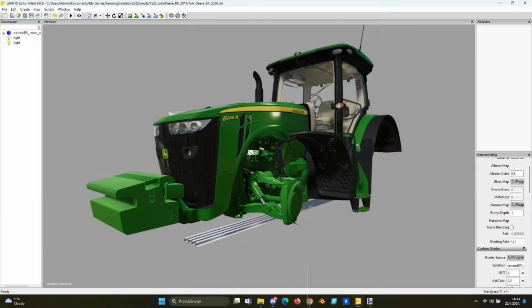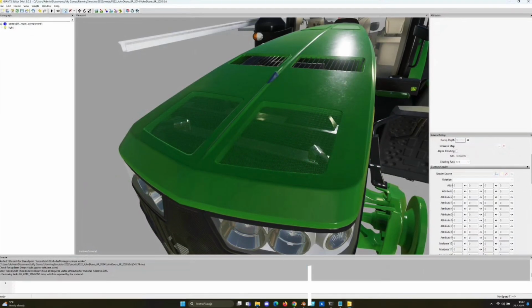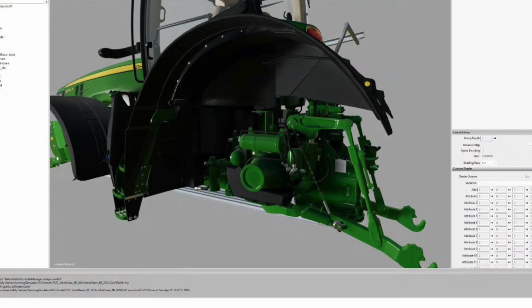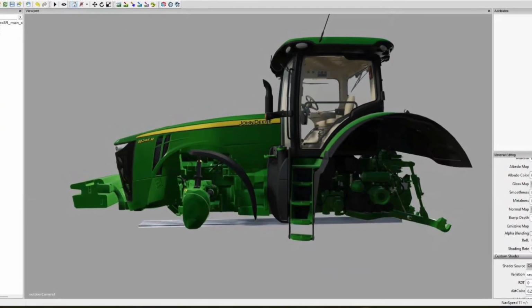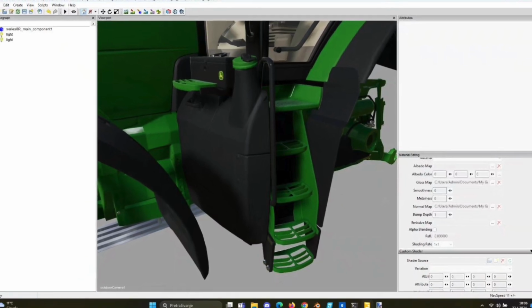Speaking of John Deere, Dents Modding shows off some work on their John Deere 8R 2014 rework, with the model being redone and all parts being improved. This is turning out to look great. They're also working on getting a couple more models on console, including the 8R from 2011, the 7R from 2011, and the 7R from 2014.